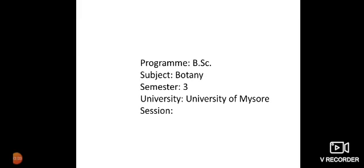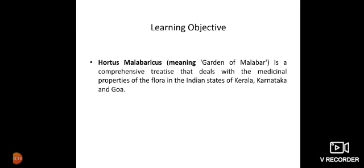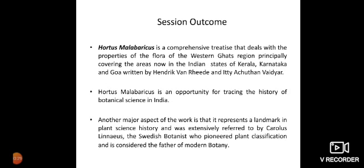Good morning. Today we shall discuss the fifth semester. The session is Hortus Malabaricus. The learning objective of this session is to know the comprehensive details of the Hortus Malabaricus, which deals with the medicinal properties of the flora in the Indian states of Kerala, Karnataka, and Goa.